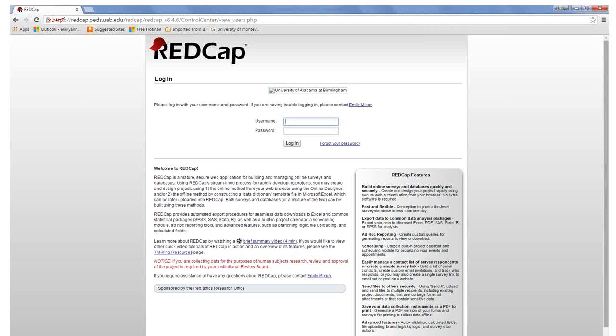For the Department of Pediatrics, the pediatric research office has been established recently, and REDCap is also being offered to pediatrics personnel. So you would contact the office, we would set you up with a login and ID, and you would have access to REDCap.